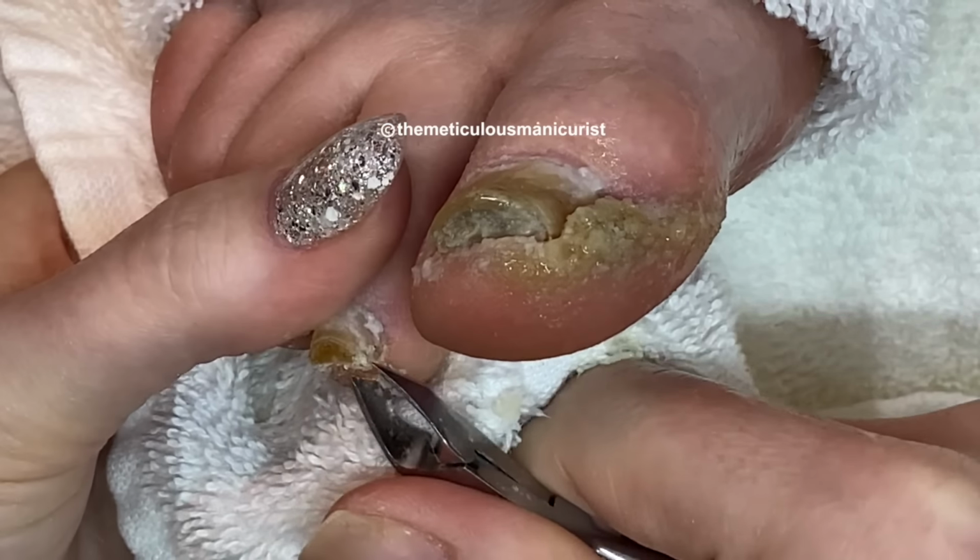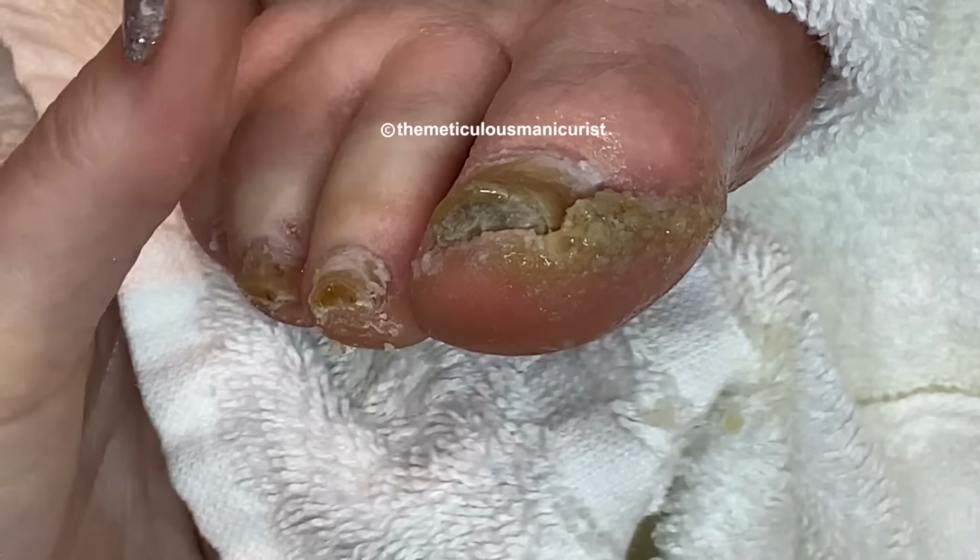He goes to the groomer for that. That he needs to go.